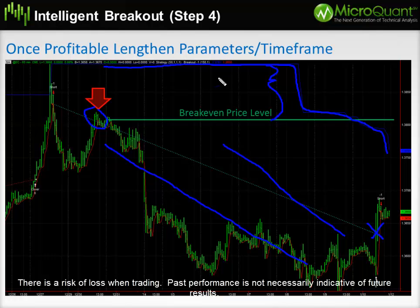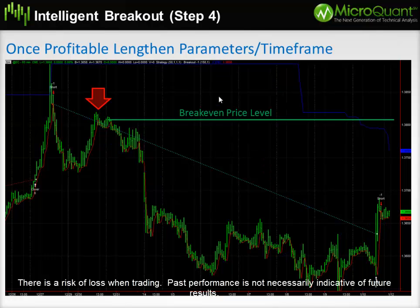It's a strategy of drilling down, applying the intelligent breakout strategically for a period of time. It has a shelf life. Setups have a shelf life, and then if we want to, we can expand our exit parameter to where we're less reactive to get out, in order to ride out a longer term price trend.